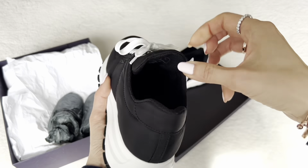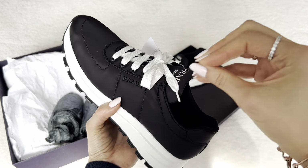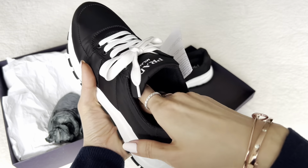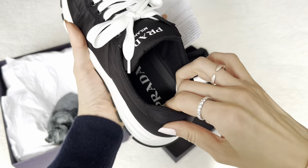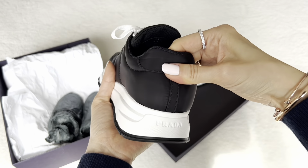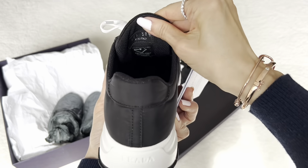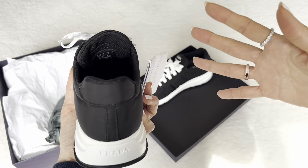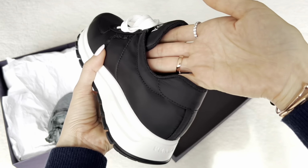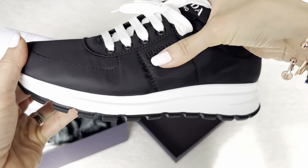I bought them in a 38.5. I'm usually between a 38 and a 38.5, depending on the brand, so I can go down or up. And these just felt really comfortable as 38.5. They're soft here. Because they're nylon, they're pliable. They're not going to be stiff. I don't think I'm going to need much break-in time at all. And I can't tolerate having to break in my shoes because I walk a lot, right? So I think this is going to be great. Even in the rain, it's just going to wipe right off. And this is what it looks like.